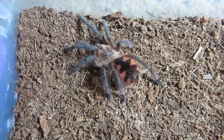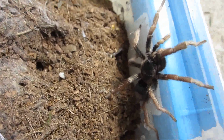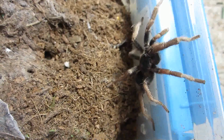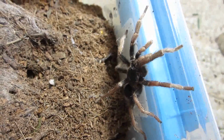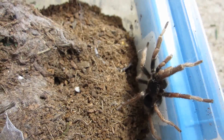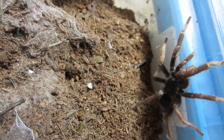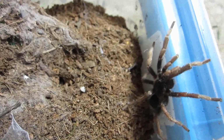Alright, we'll move on. Here's my mature male. You can tell by the tibial hooks and the bulbous pedipalps. Cyriocosmus brunipes, the dwarf pink leg. He is doing absolutely fabulous. Not much of an eater right now because he's more into finding a girl. But I don't have a girl, unfortunately, and no one in the U.S. that I trust has one. So, poor guy might have to die a virgin. But, let's see if we can get him to eat anyway.